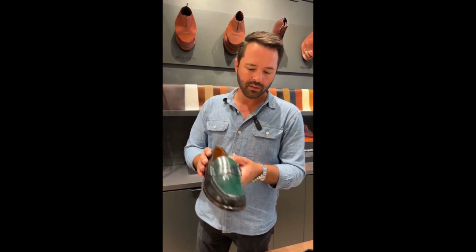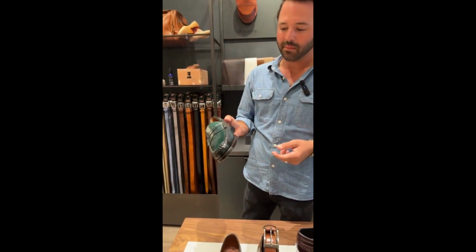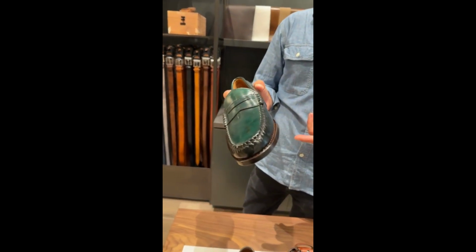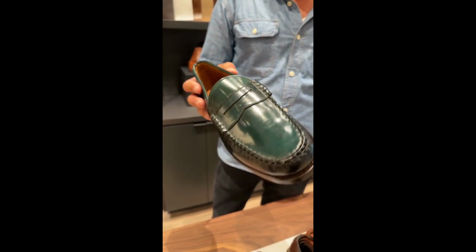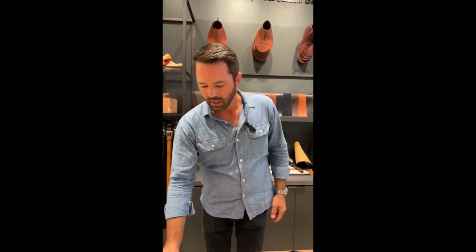So Newman, hand-sewn loafer, great option. Green, a fantastic color if you want a little pop of color, but also something that I think you can wear as a neutral. If you're wearing it with denim, khaki, gray, just pretend green is a shade of brown and you're going to wear it in the same scenarios. So a lot of fun.